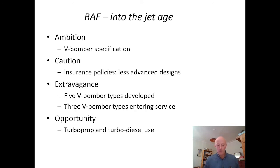1945 saw the development of the requirements and specifications that were to lead to the RAF's V bombers, the Vickers Valiant, Avro Vulcan and Handley Page Victor, which all first flew and then entered service between the early and mid-1950s. Though that is outside the conference period, the early programme to define and procure them is not.